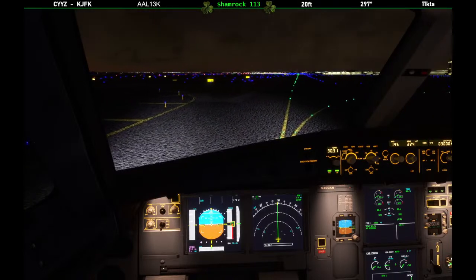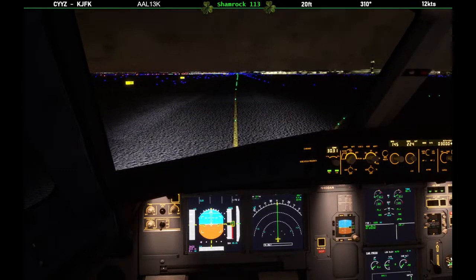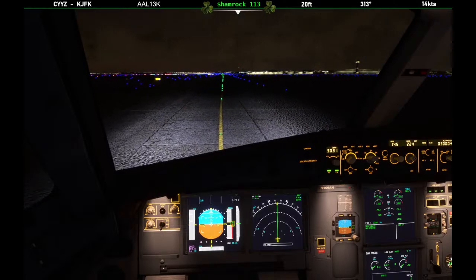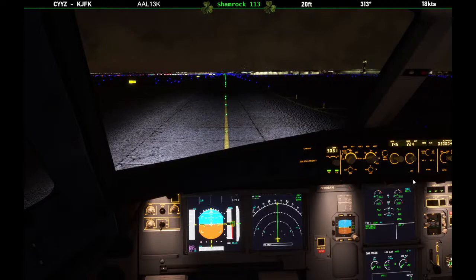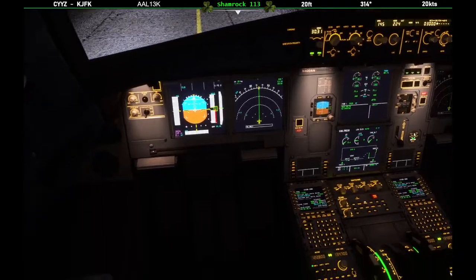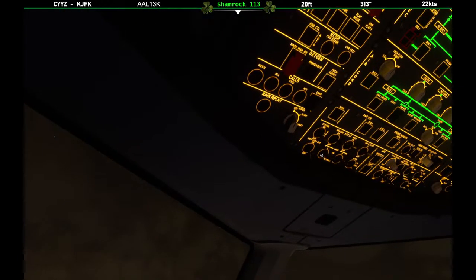So we won't go to the international terminal. Head down towards Terminal 2. And we'll be using taxiway Juliet. Okay, thrust idle. Let's get those landing lights off.